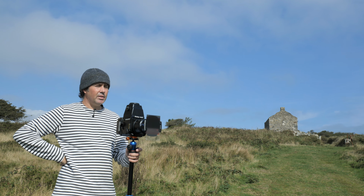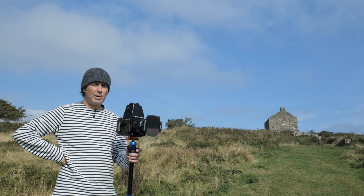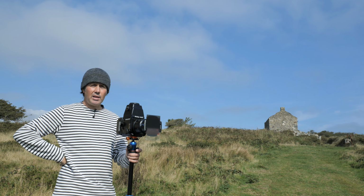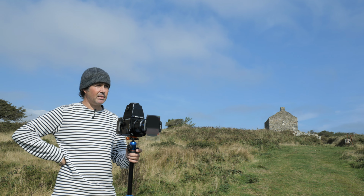Okay, so I reckon I've been trying to find a composition for about an hour for Rogers Folly, and I haven't managed to get anywhere at all at the moment. I'm not going to give up on it. I'm going to go around the other side and see if I can find something around there. I did manage to get a couple of images inside the derelict building, and I've just walked down here and I found a scene I quite like.